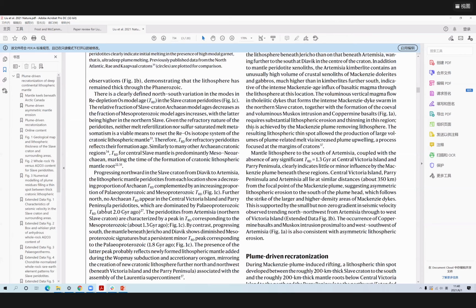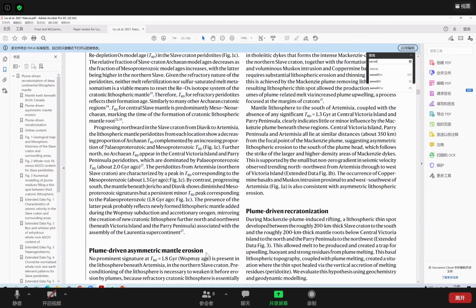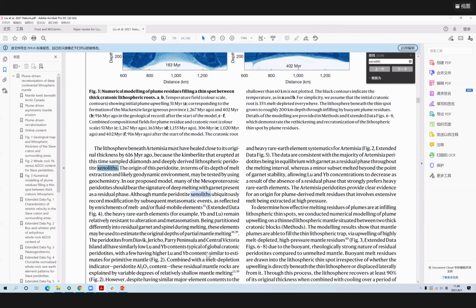Okay, but to my understanding, the xenoliths are all young here. Yeah, you see this one. I think I'm still sharing my screen. So they say that the thickness is held close to the original thickness by 616 billion years ago.